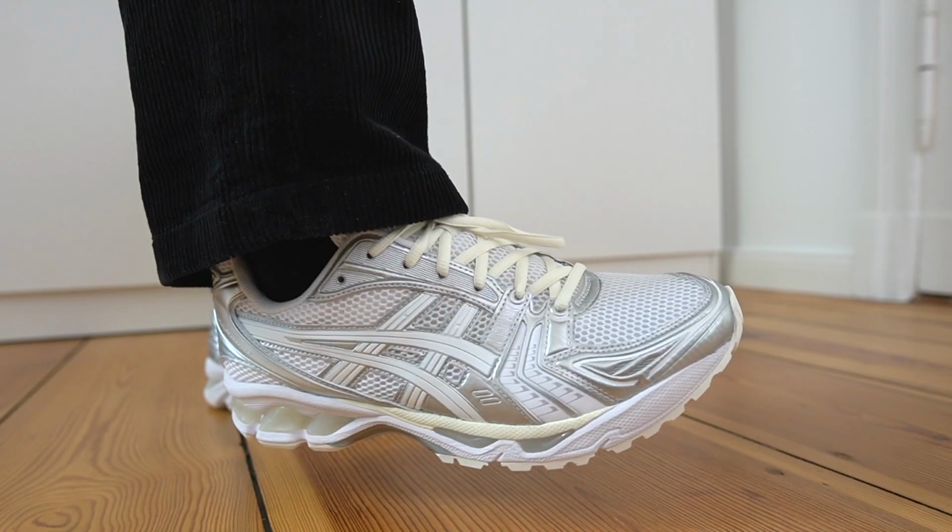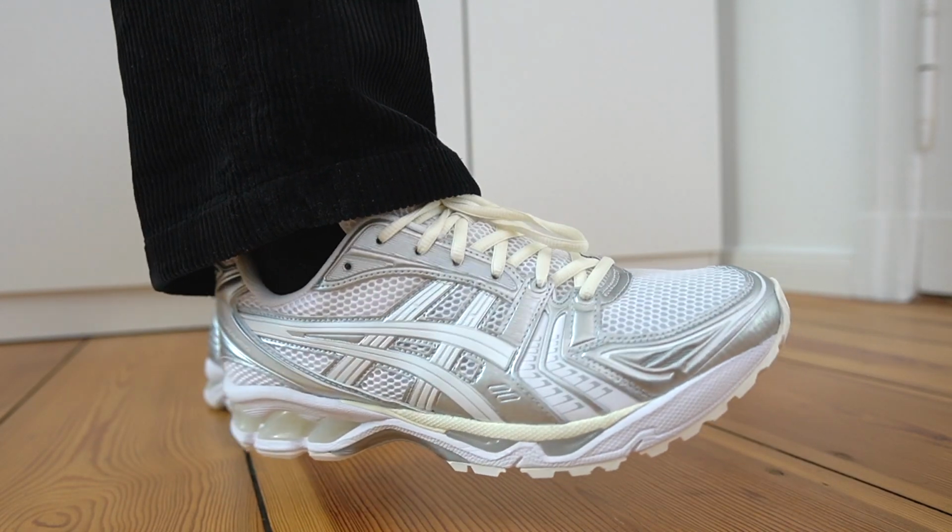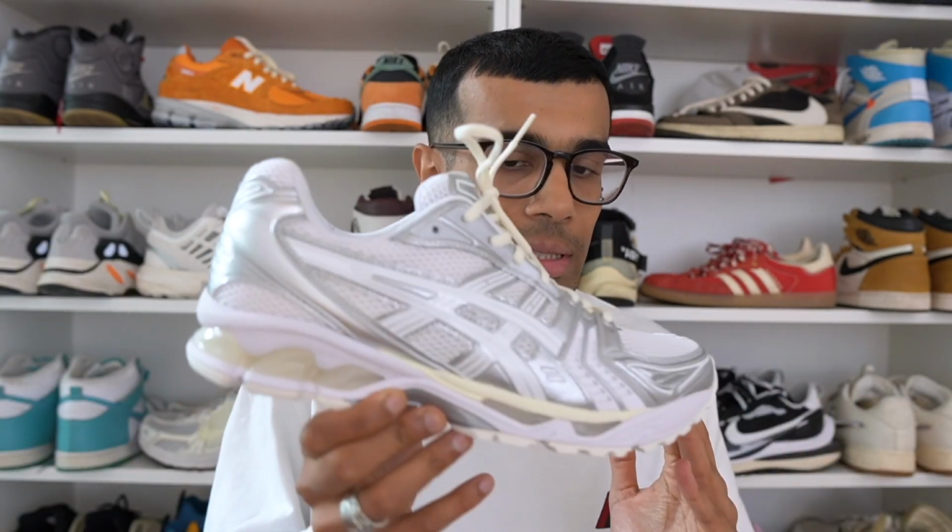And don't get me wrong, I do think these are very nice looking. Like, they look great on feet, they look great especially with the type of style I personally have. I think this would fit in. But I wouldn't personally pay resale for these, even though I technically paid more than that, but that was unintentional. I honestly feel like you're better off just getting a regular pair of Asics than paying resale for these. So in my opinion, these are a drop.